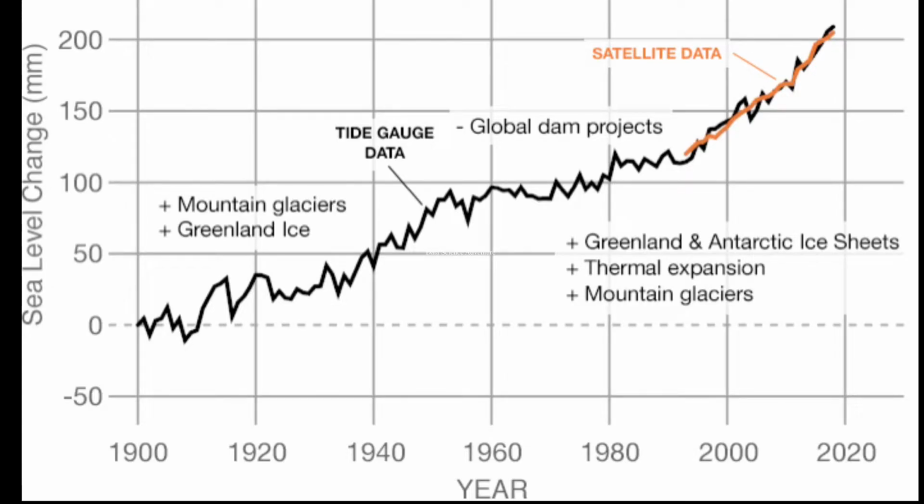A report from NASA climate change website suggests that global dam projects initiated in 1960 till 1980 flattened the sea level rise or water level rise. We would like to suggest the same, initiating global dam projects in our local areas in order to prevent floodings.